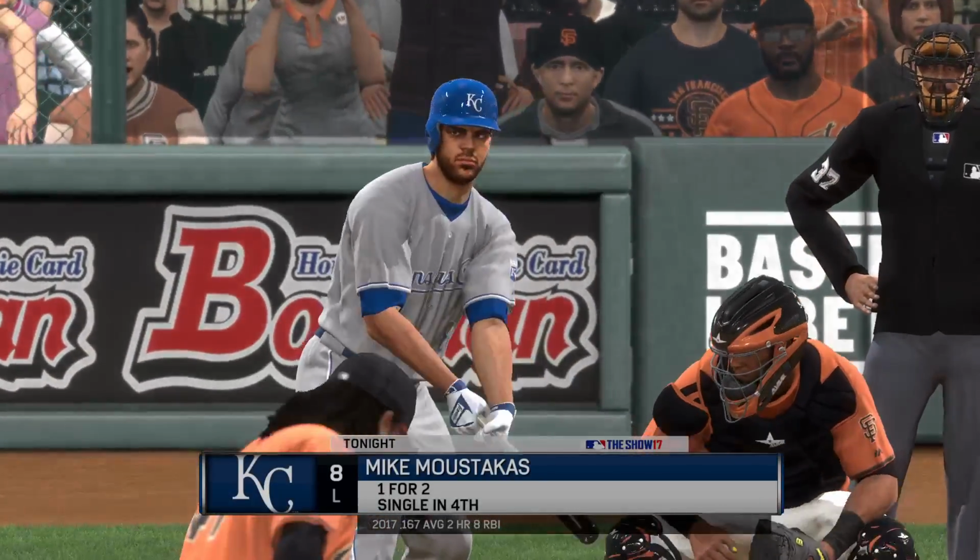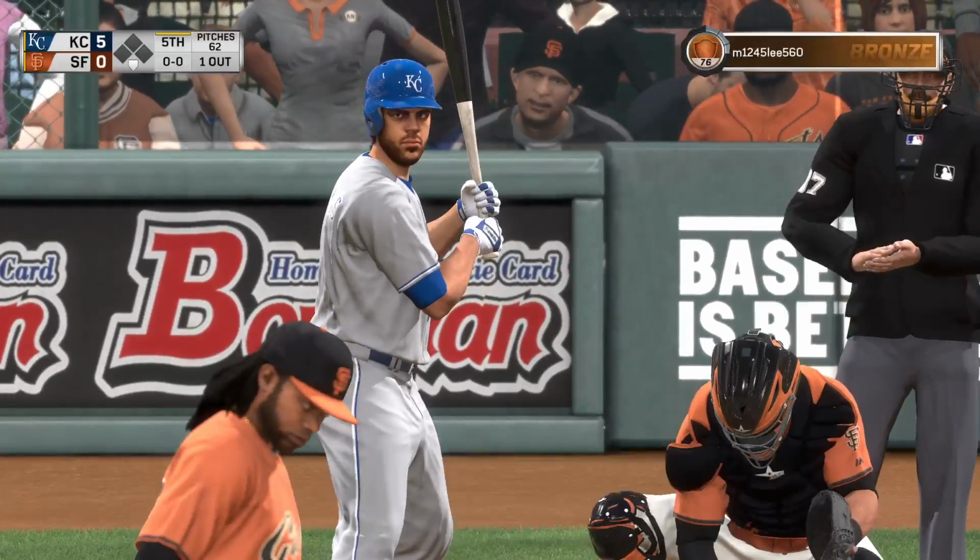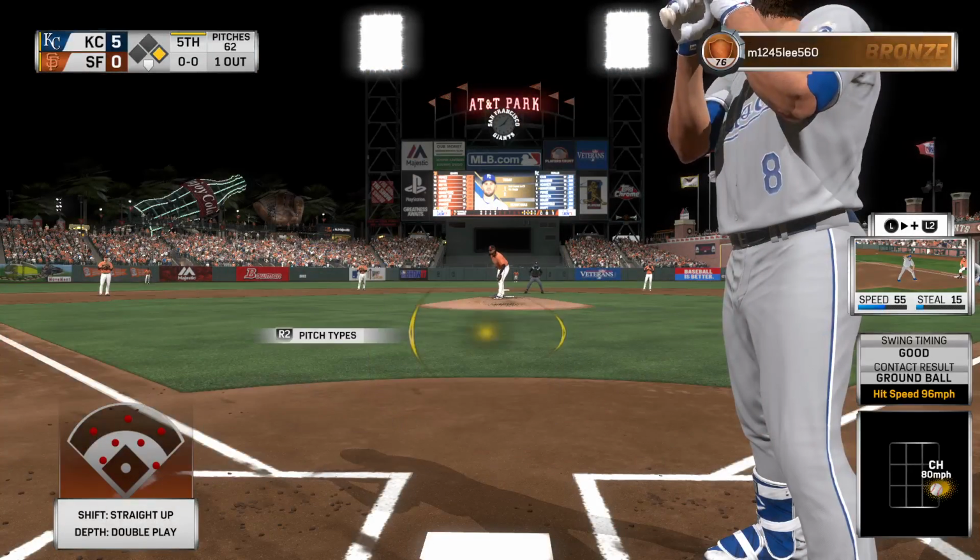Digging in and looking for more, Mike Moustakas. A hit in 2 tries so far.